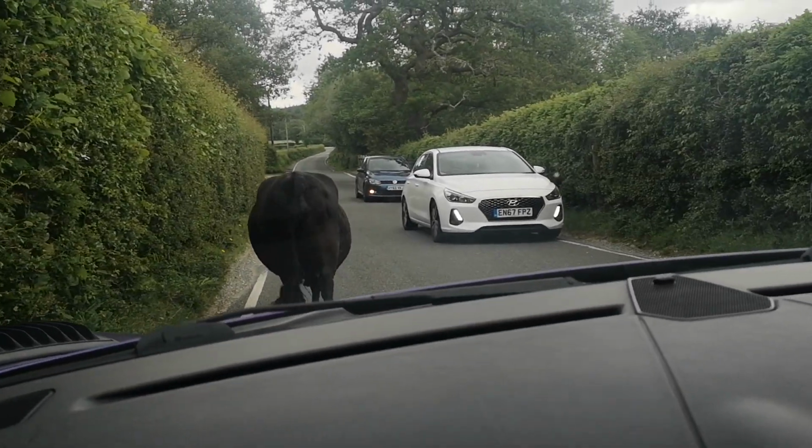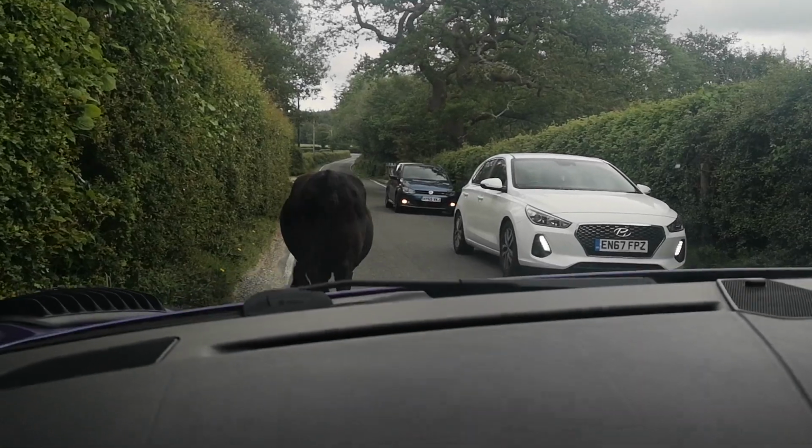Let's hope he indicates left. Oh, hang on, we're getting overtaken.